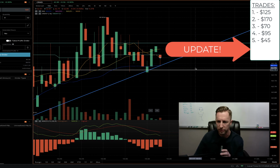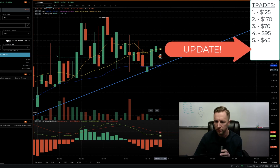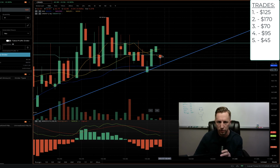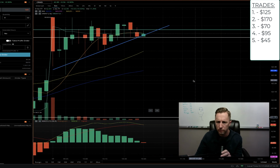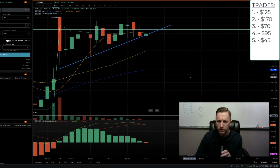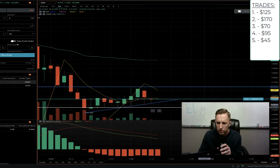Okay, I'm out of that position. Whoa, it didn't even come down and didn't even reach the low and I got out of that position. That was interesting. It's been struggling to make it above it, so I just wanted to mitigate my stop there, and it looks like the MACD might be crossing over. So we might see a break to the downside here.